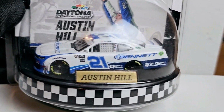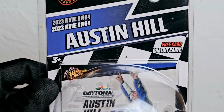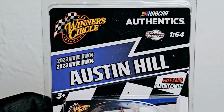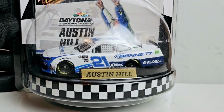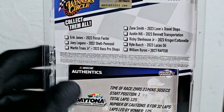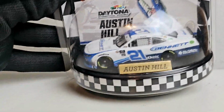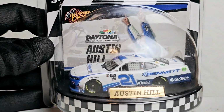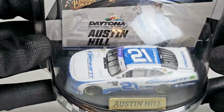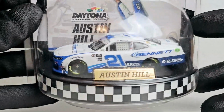As you already know, I've reviewed his 2022 car, so if you want to check that out, I'd recommend it because that was one of the first NASCAR Authentics cars that I reviewed, and it's pretty cool that this is coming full circle. And we're going to have a three-piece too, because Austin Hill also won the Daytona race this year, so we're going to definitely get tired of this car quite soon. I'm sure a lot of people are tired of the driver as well, but without further ado, let's go ahead and take a look at the official unboxing and the diecast review of Austin Hill's 2023 Daytona race-winning car.